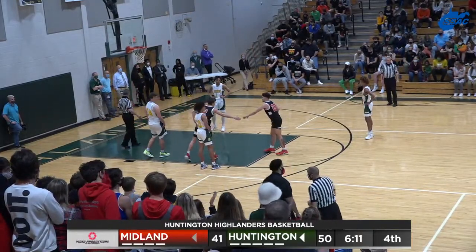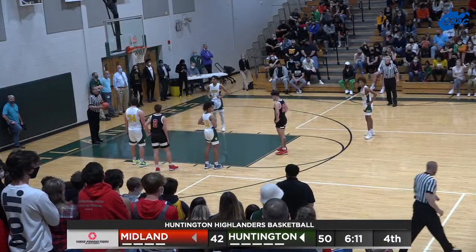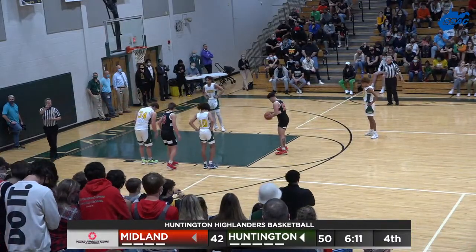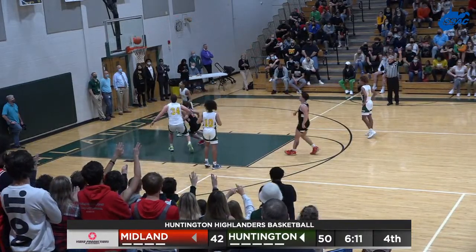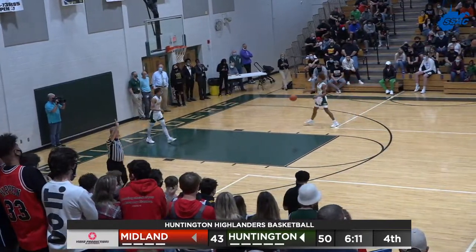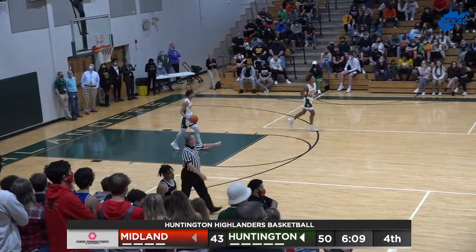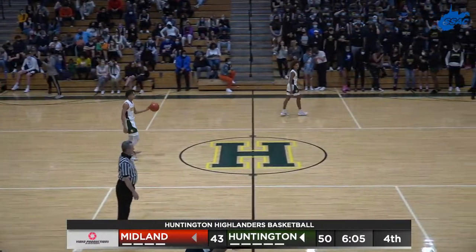All right, here's Chandler Schmidt. Shot up and away is good. Give him 21 to lead the Knights. Stops the bleeding a little bit. Second shot is good. 50-43. 6-minute mark approaching here in the fourth quarter.